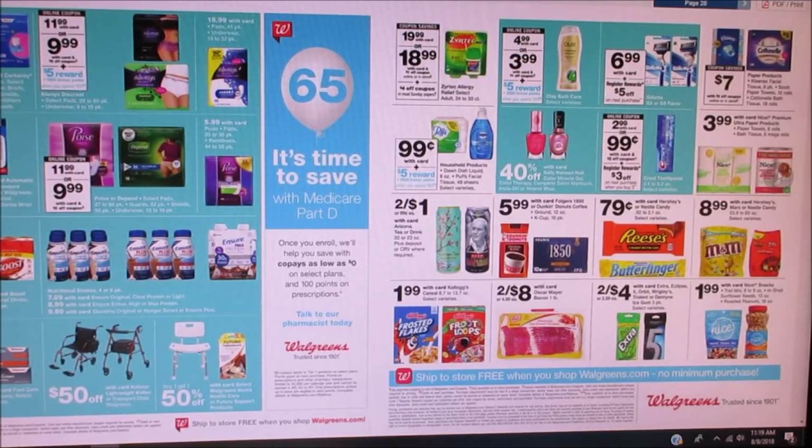The Kellogg's cereals, $1.99. Now we do have a 4 off of 2 coupon. They do have this Gillette razor for $6.99. If you guys buy 1, you guys get a $5 register reward. I think there's coupons out there. I'm not sure when that coupon expires. So that could be either a pretty good deal if you guys are interested in something like that.